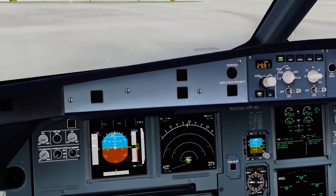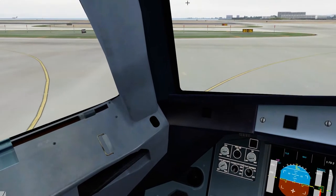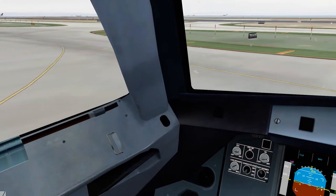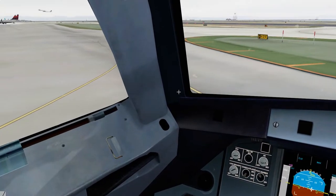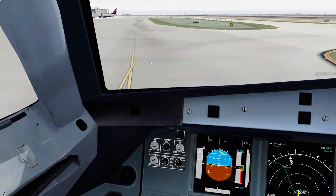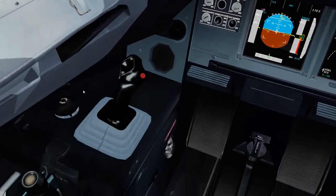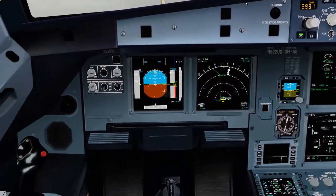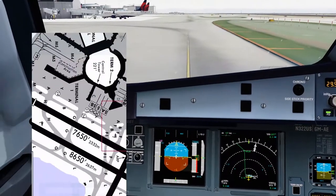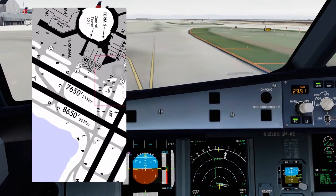Brake check. Pressure zero. Flight controls check. Full up. Full down. Neutral. Full left. Full right. Neutral. Rudder. Full left. Full right. Neutral. We are on Alpha. We're going to join Foxtrot. 28 left.